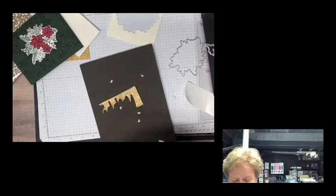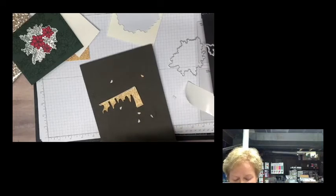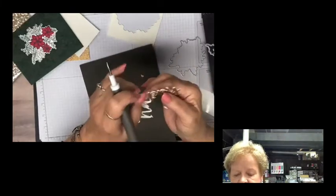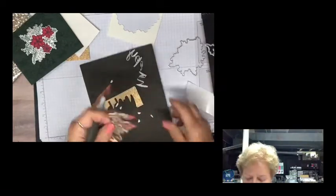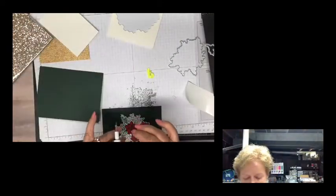Okay, I need to concentrate here. Get this out of there. And I think one more little bit before all the backing is going to come off. Okay, here we go. All right. So it's stuck to me. It's pretty sturdy, so it's not going to tear apart. And that's going to go on here like this.